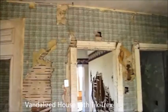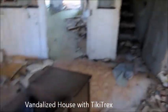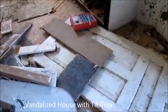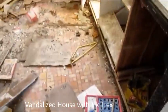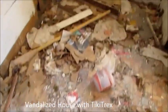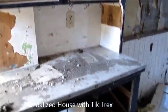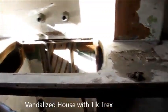Plaid wallpaper. It's an old turntable. You can see the floor is just filled with debris. Oops. Obviously we have the kitchen here. Cupboards are missing. The doors, anyway. The sink is totally gone.